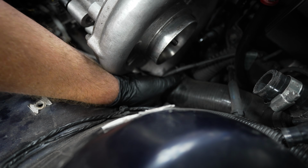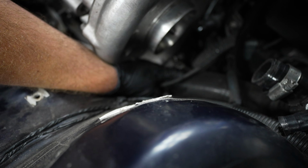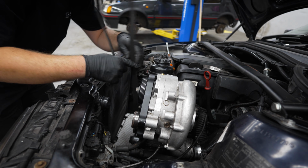Now this is the high pressure side, so this goes from the bottom of the supercharger into the intake of the engine, and then I'm going to work on the front. I'm going to take the belt off and then hopefully just take the whole supercharger off. There we go, one belt removed.